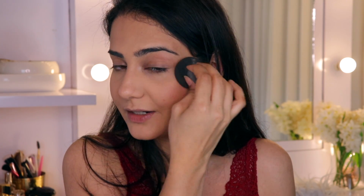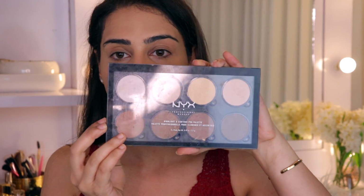And I feel like when you're setting your face with powder, using a damp beauty blender actually works really well, because the dampness somehow works well with the entire base. I really don't know the science behind it, but to me honestly I feel it works better than using a brush to apply powder.